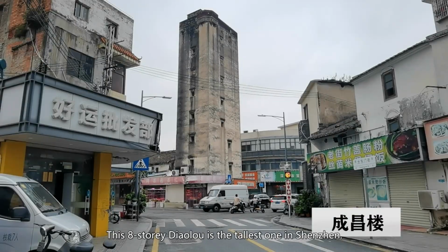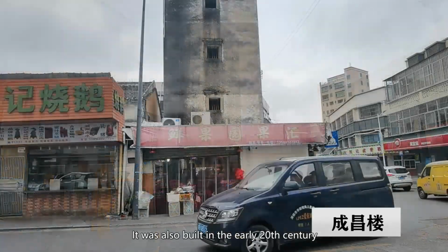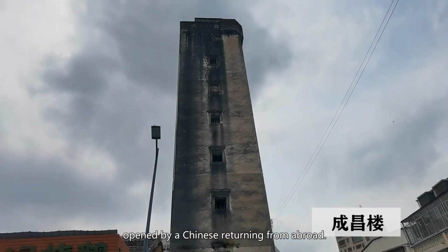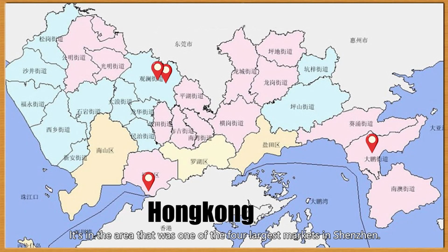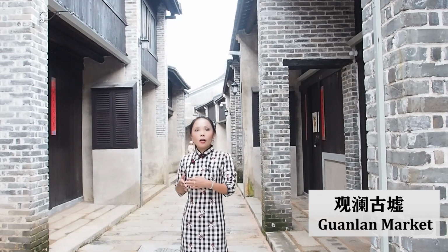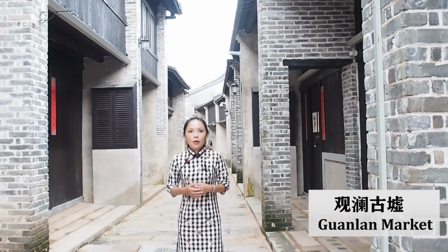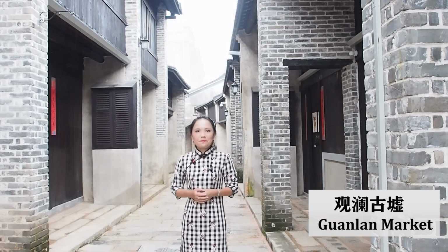This 8-story Diaolou is the tallest one in Shenzhen. It was also built in the early 20th century and was the treasury of a draft bank opened by Chinese returning from abroad. It's in the area that was one of the 4 largest markets in Shenzhen. Merchants would import trendy cloth from Hong Kong to be sold here. But after Shenzhen became a special economic zone, the old market was out of date and was abandoned.